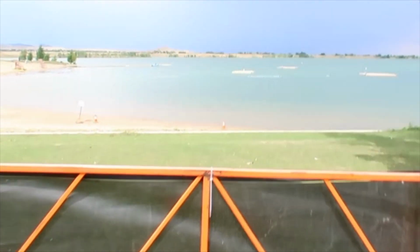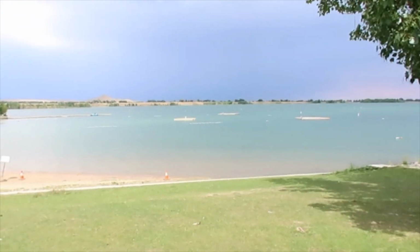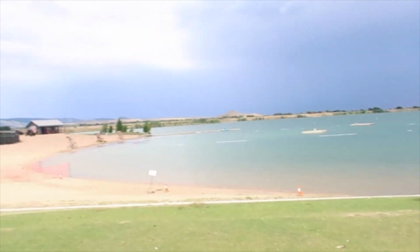It's down here. Yeah, it does. It's actually pretty. There's the beach.